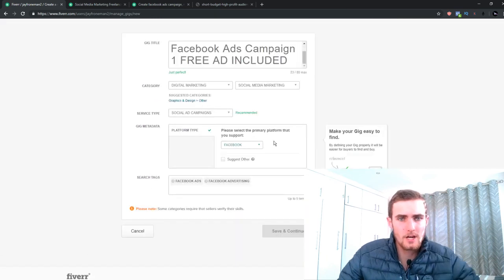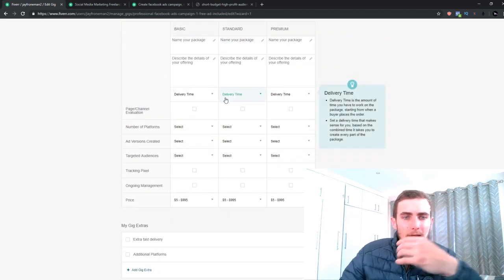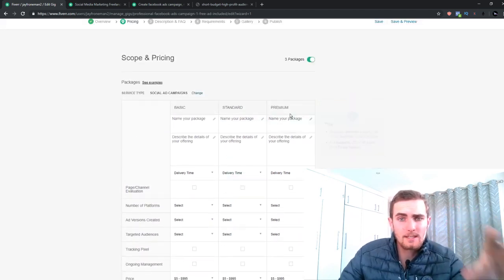It will save your gig. You'll see your changes have been saved. And if you come back to your scope and pricing, now you can basically add your different scopes. So you can see you've got a basic, standard, premium.